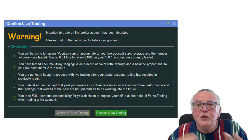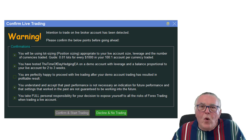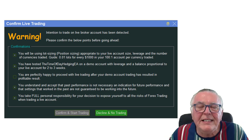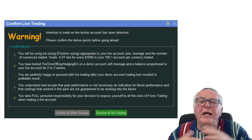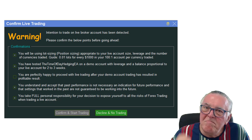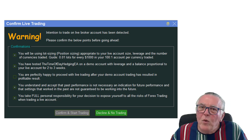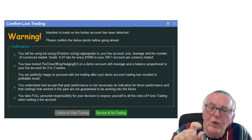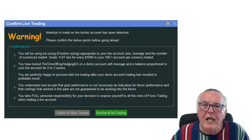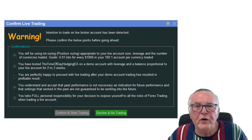Past results do not always guarantee future results, and therefore nobody can guarantee profitability in the Forex market. The Forex market changes all the time, but you must buy into that, and that's why we want you to tick that box. The other one, and the most important one, is that you have to take full responsibility for your trading. You are the one that has to make the decision to trade the robot.